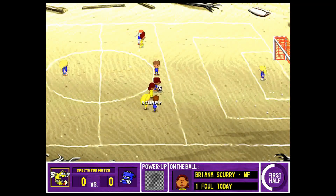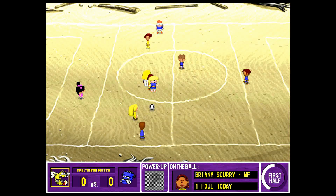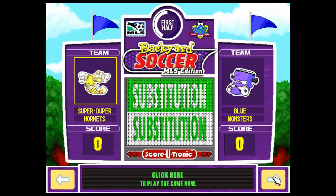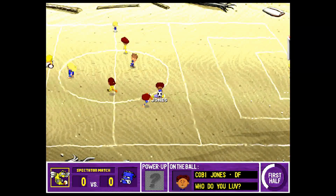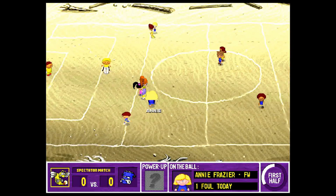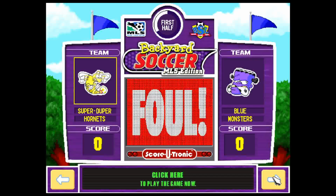Blue frees it up. She tracks it down. Scurry's gonna be in a world of hurting after that play. Free kick for Yellow. Foul called for pushing. We have a substitution for the Super Duper Hornets. Brings it down. Yellow frees it up. Ref didn't like that tackle. That'll be the Hornets' ball. I'd say that was a frustration foul.